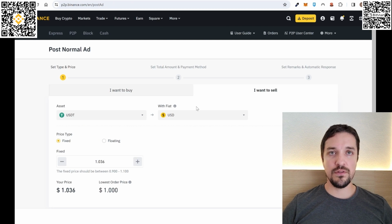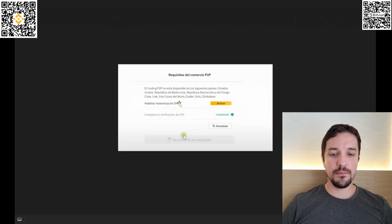If you are doing this for the first time, you will have to comply with these parameters. You have to have a mobile phone attached to your profile, so in this way you are going to receive an SMS to your mobile phone, and also you have to pass the KYC verification process, as explained before, uploading your passport or an ID.